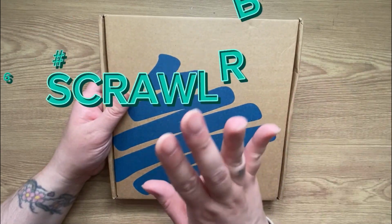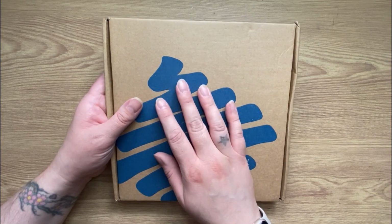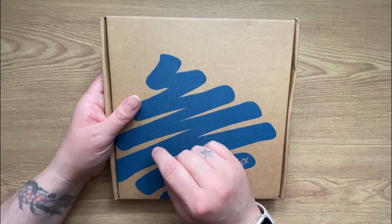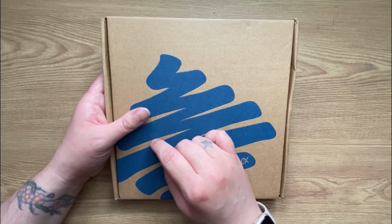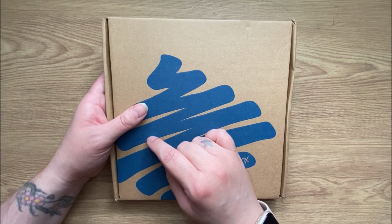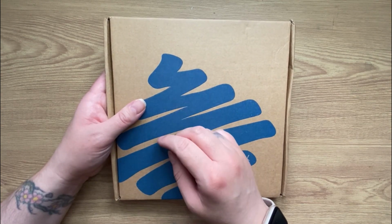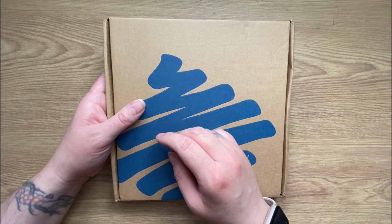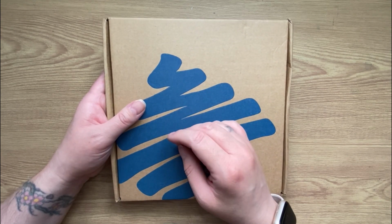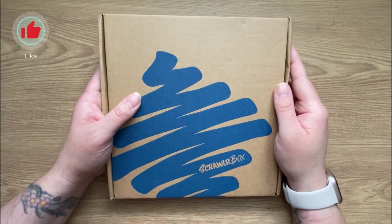So this is box number 96. I'm kind of excited about this because it turned up really early. The dispatch email came on the 9th. It's now the 12th. So that's really early in the month, because the last couple of months I think the dispatch email has been coming on the 21st or 22nd, but prior to that it's been between the 22nd and the 26th. So this is kind of exciting.